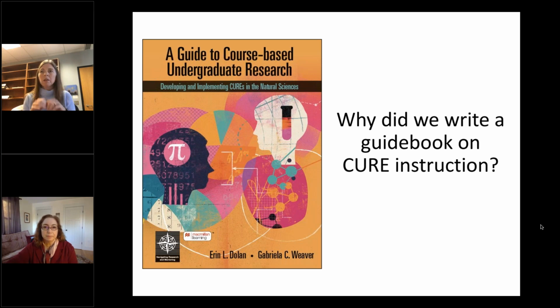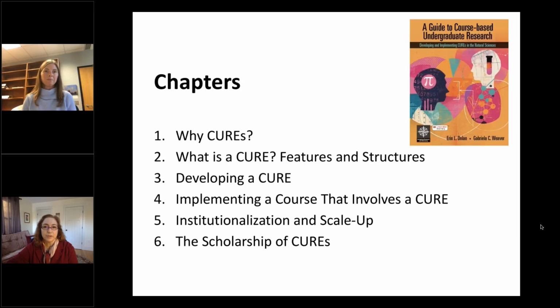And so we tried to build really good practices and principles related to teaching and learning into the design and content of the guidebook, not just our practical experience, but actually that research base in teaching and learning. Right. Thanks for adding that.